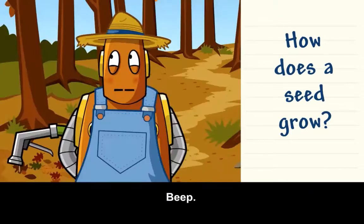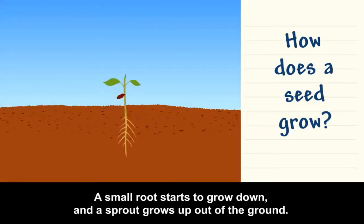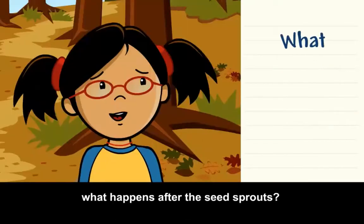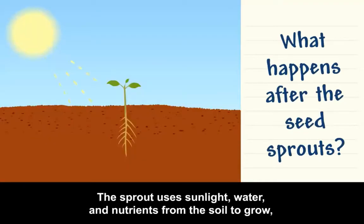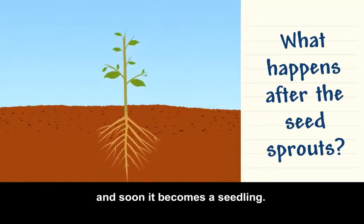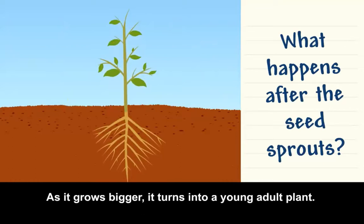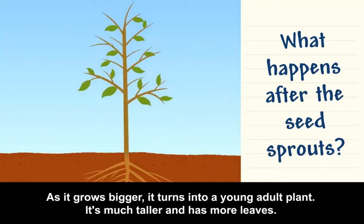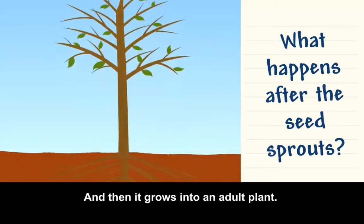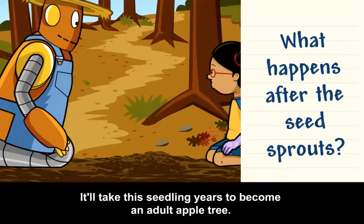Moby. A small root starts to grow down, and a sprout grows up out of the ground. But what happens after the seed sprouts? The sprout uses sunlight, water, and nutrients from the soil to grow, and soon it becomes a seedling. Seedlings are small and thin and have just a few leaves. As it grows bigger, it turns into a young adult plant. It's much taller and has more leaves. And then it grows into an adult plant. It'll take this seedling years to become an adult apple tree.